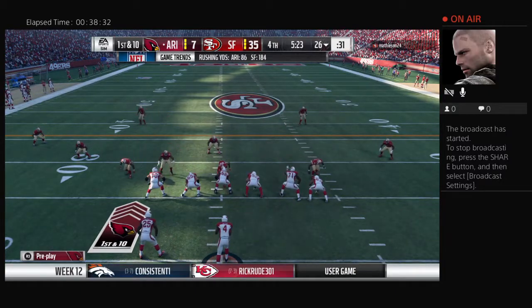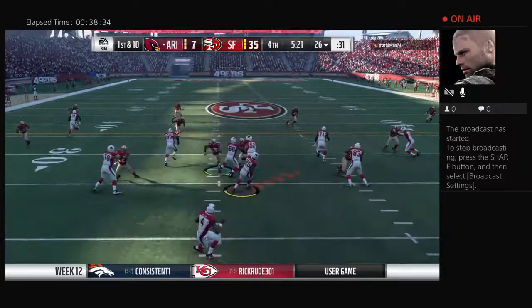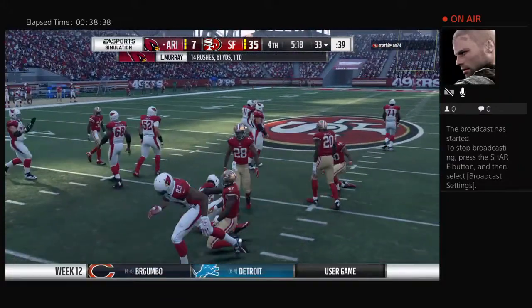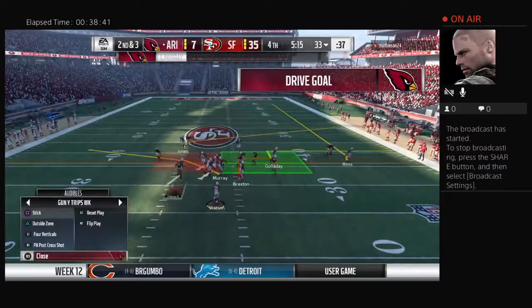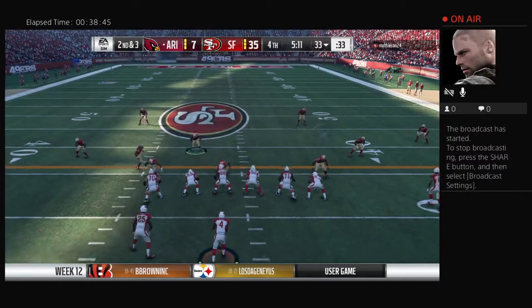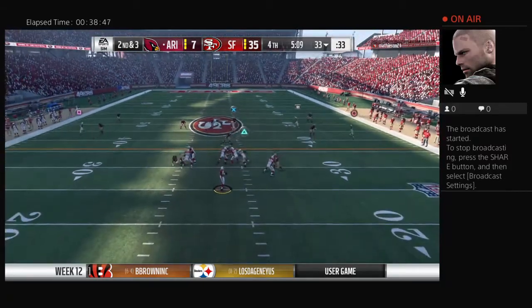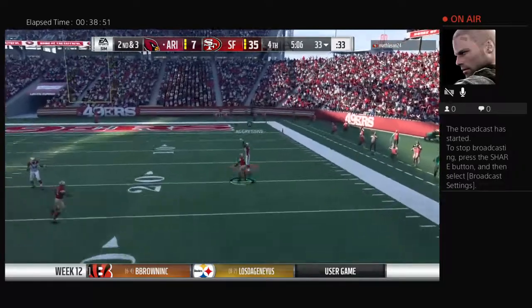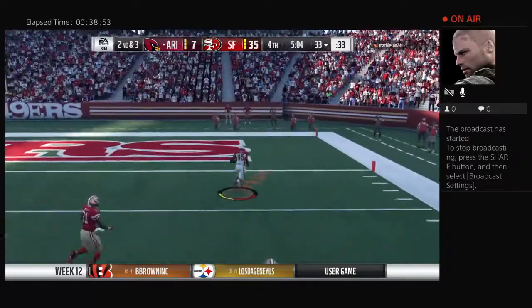And how many times have we sat in meetings with coaches and they use the term complementary football? Offense take care of the defense, defense take care of the offense. That didn't happen on the last possession. This is a chance for them to pick themselves back up and help their team. Yeah, we'll see if they can recoup and recover. Going deep downfield for Ross. This is caught inside the 15.